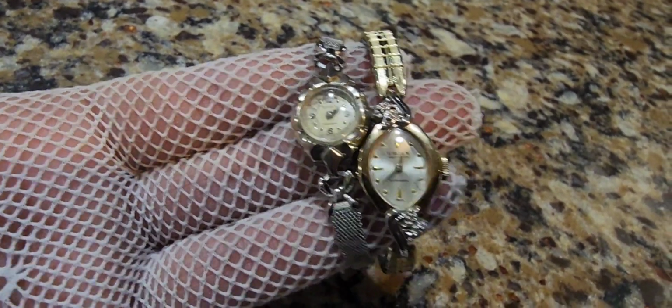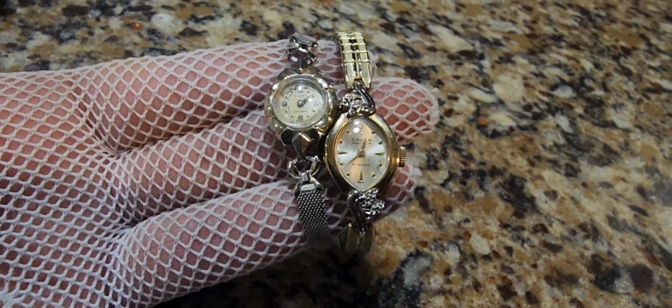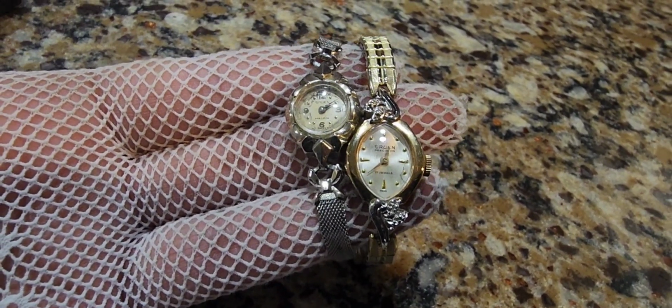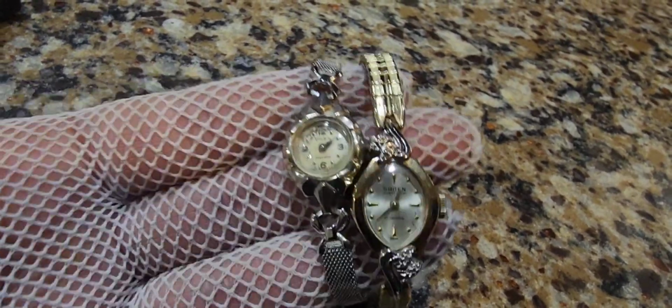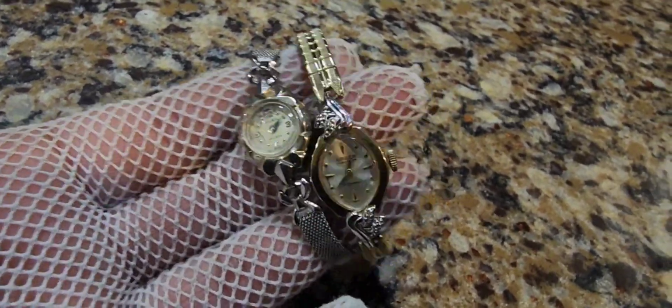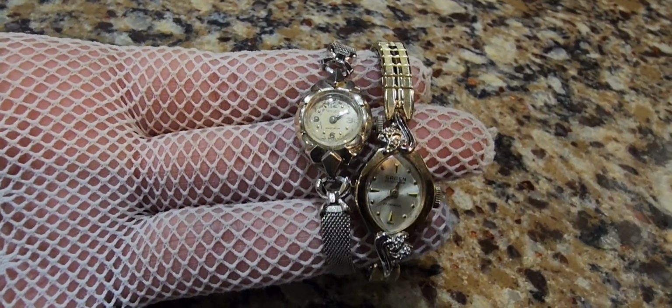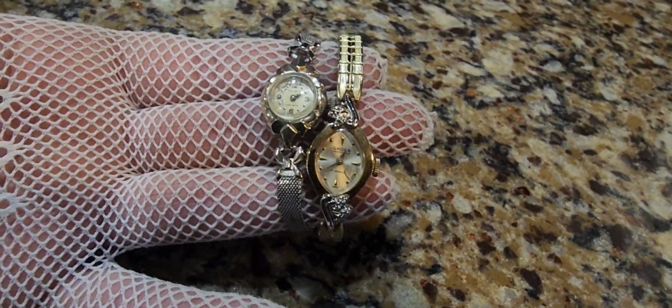That old man that died, that his family was throwing his shit out, made me feel really sad. I hope my family never does that to my things, because if they did and there was life after death, I would definitely come back and haunt them. But there you go, two great wristwatches worth at least, I'm going to guess $50 to $100 a piece, found in the garbage. Not bad.